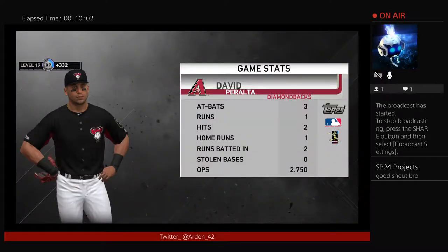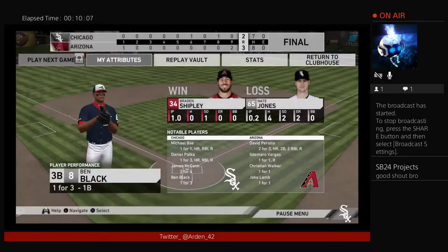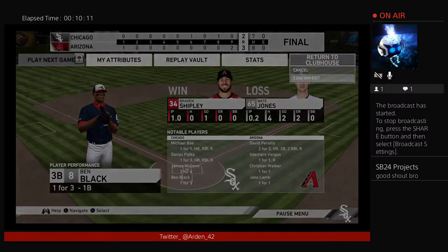So we witnessed a close one here, but this man was a big factor in the outcome, so we're inclined to pencil him in as the top player of the game. The final line score, multi-hit game.